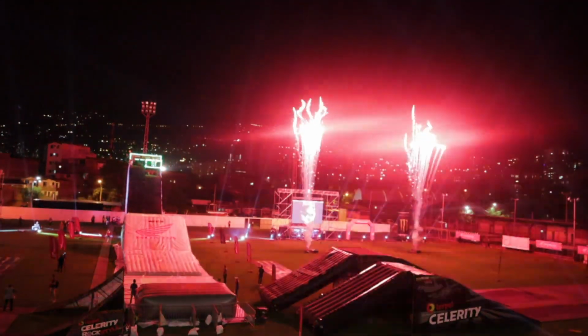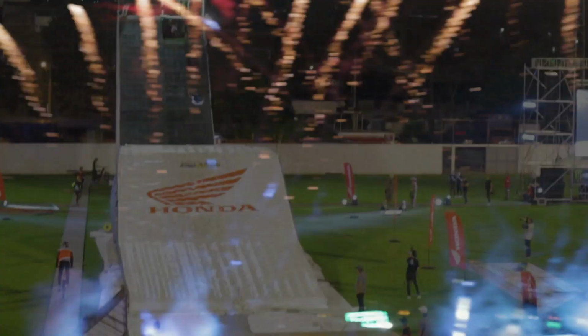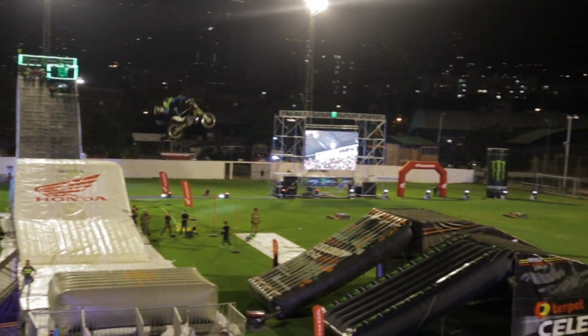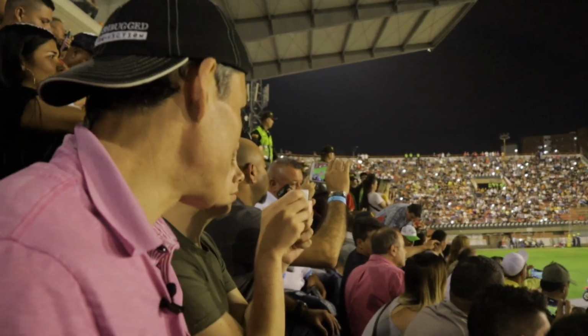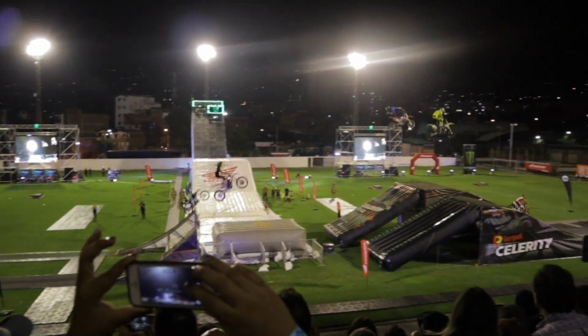Getting good. Oh, yes, we got corner. We got corner the fire. Señoras y señores. They're gonna do the flip? Dios mío, y el de Chile, el chileno viene camino.